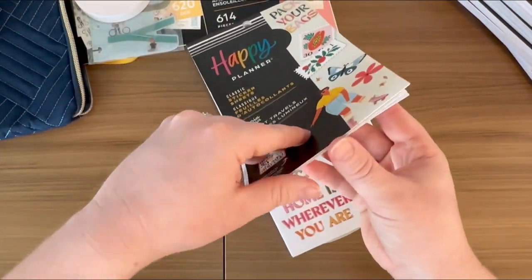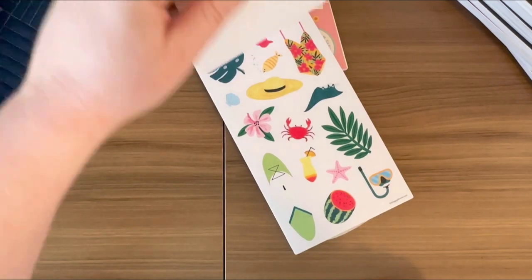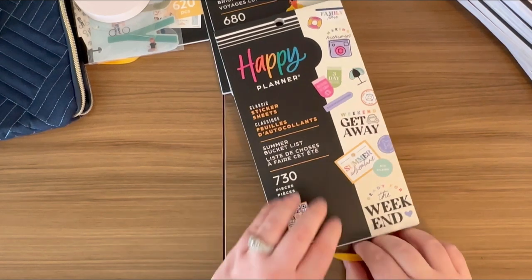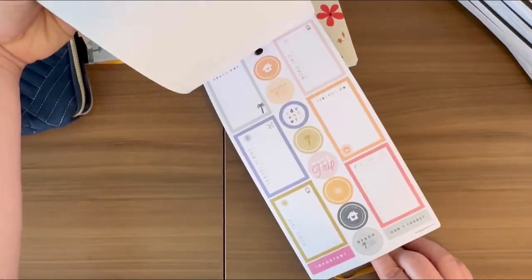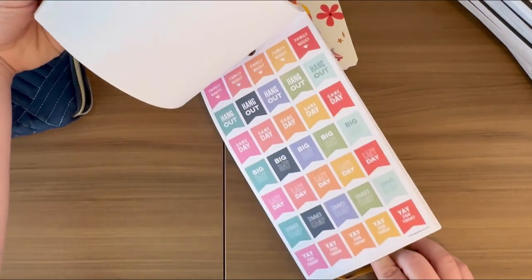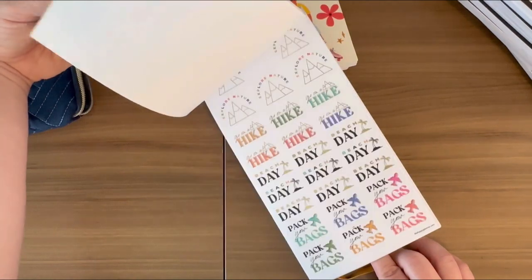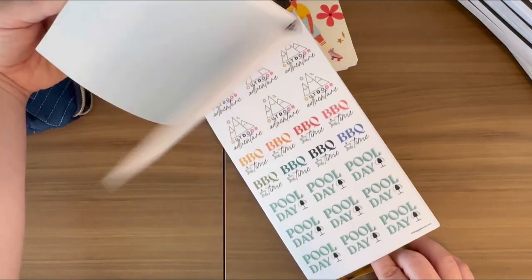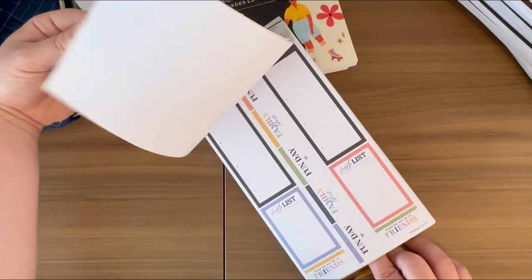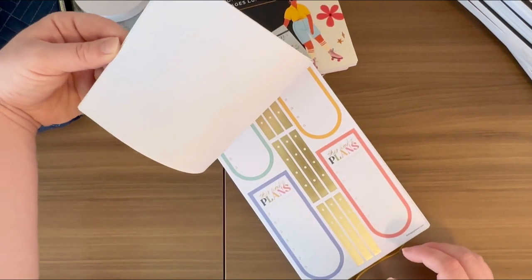Oh, look at this bathing suit. This watermelon. So cute. Summer bucket list. Love all the quotes. Perfect. That's similar to the traveling one. Has a lot of travel stuff in it. 3-day weekend. Love that.